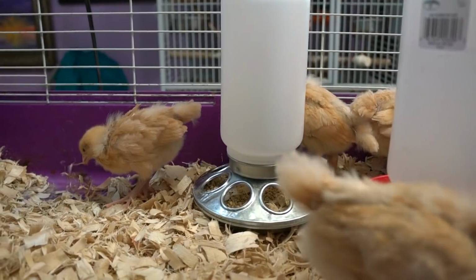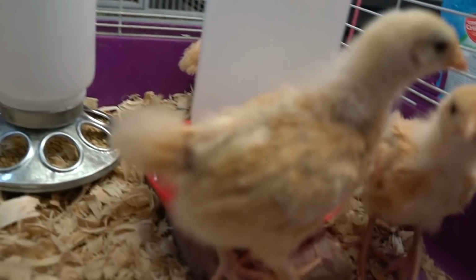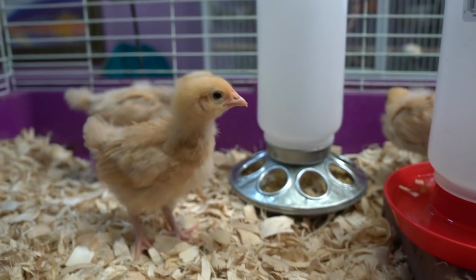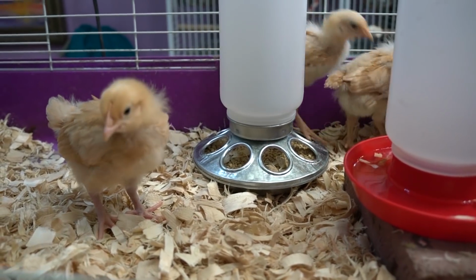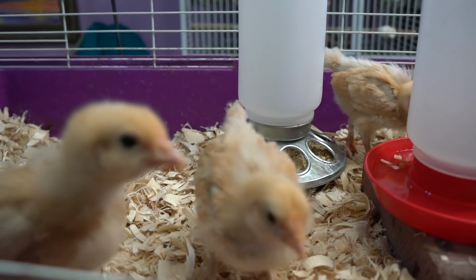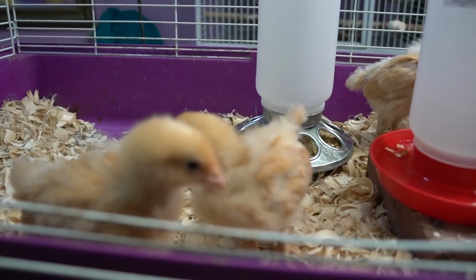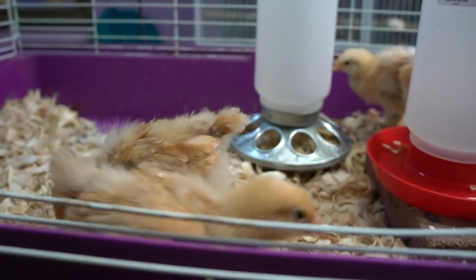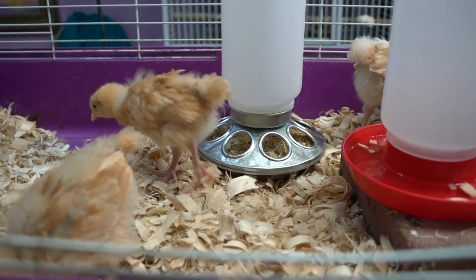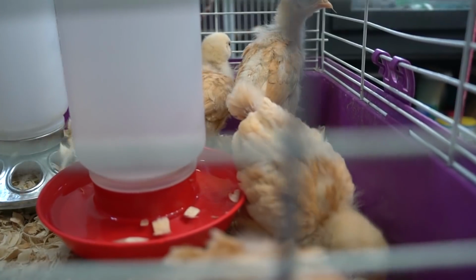Okay, so the chicks are 2 weeks old now, and they're going nuts trying to scratch. This brooder is feeling kind of cramped already. They're so big. I think I forgot what it's like to have chickens that are this big. Bantams would be able to be in here for several weeks just fine, but these little chicks are just so big.